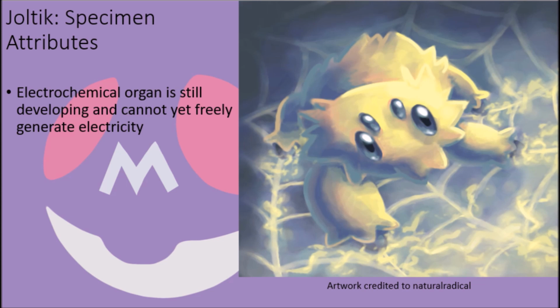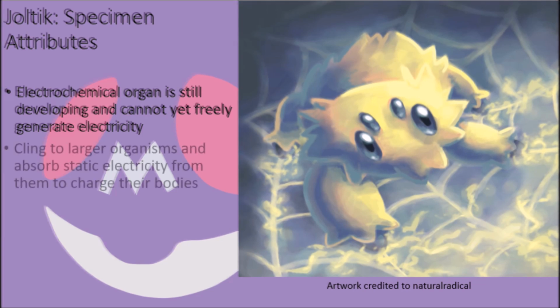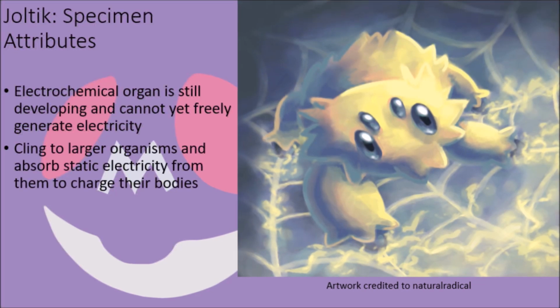as a weapon. As such, the only way that they can get electricity into their bodies, which they need to defend their small frames against predatory bird Pokemon, is by absorbing it from other sources. In the wild, these tiny creatures do this by clinging to the hairy bodies of larger Pokemon and absorbing static electricity from their form as their hair moves.